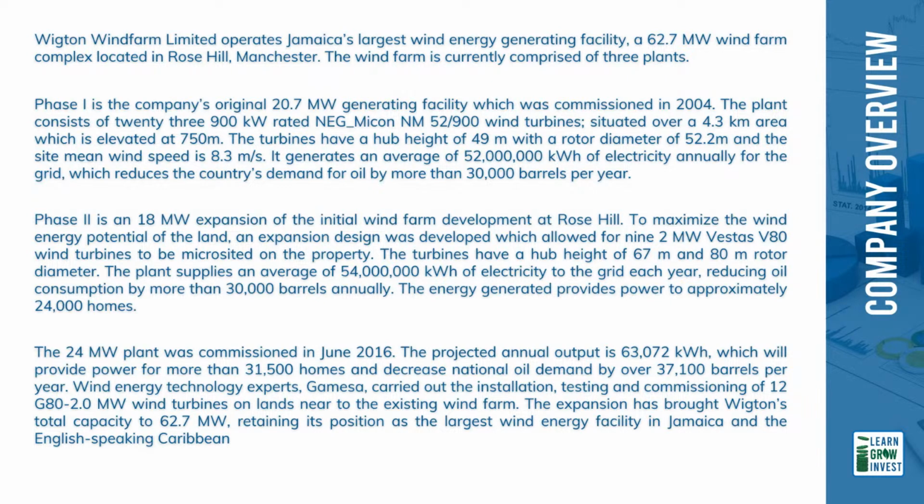And we see here that this one, in terms of what it's been able to do, power more than 31,500 homes and decrease the national supply by over 37,000 barrels per year. All right. So let's move on from here.